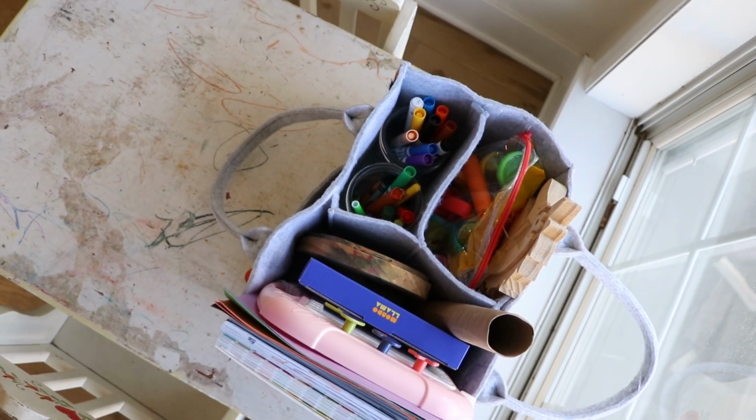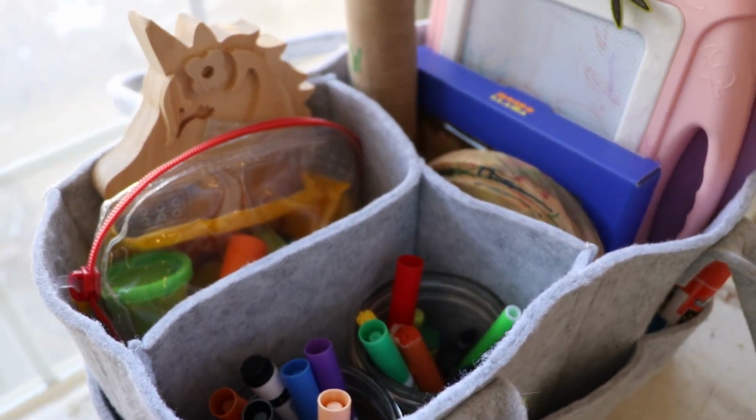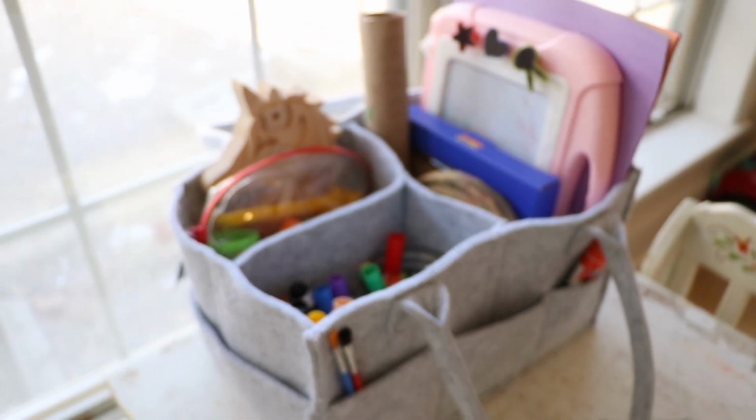Another way to have your diaper caddy grow with your children is to turn it into a craft caddy. For my 3-year-old, we have everything from Play-Doh to markers, colored pencils, coloring books, craft paper, really just anything that she would like to use. So maybe we move it up to the kitchen counter, or she does it at her little craft table, but it's super nice to have it mobile and on the go and packed for entertainment.